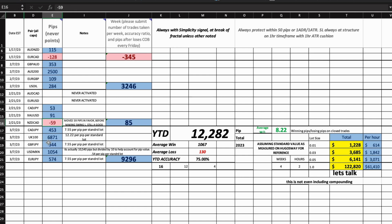Now we've seen some major moves in the market. So, of course, this was a huge week. This index alone is worth a fortune, as you know. For the guys who trade it all, this is worth actually a lot more per pip than just $10. These are Forex pairs that are not US based, so they're worth a little bit less. And this, if we're actually counting the pips, is technically 10,540 pips.